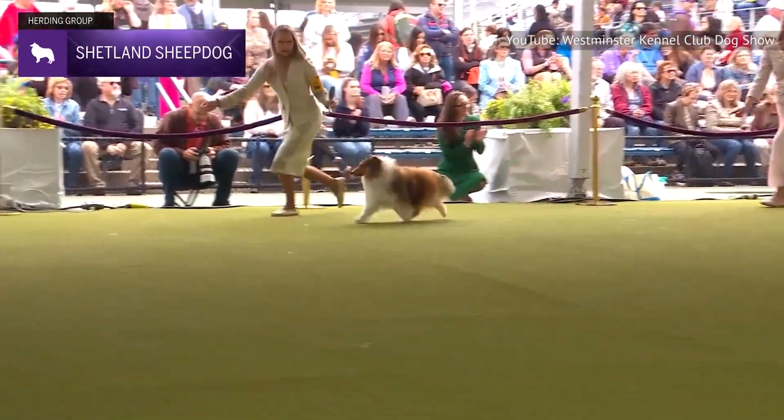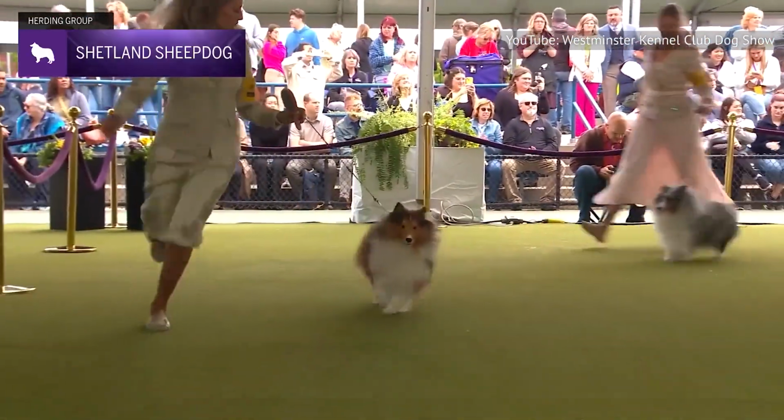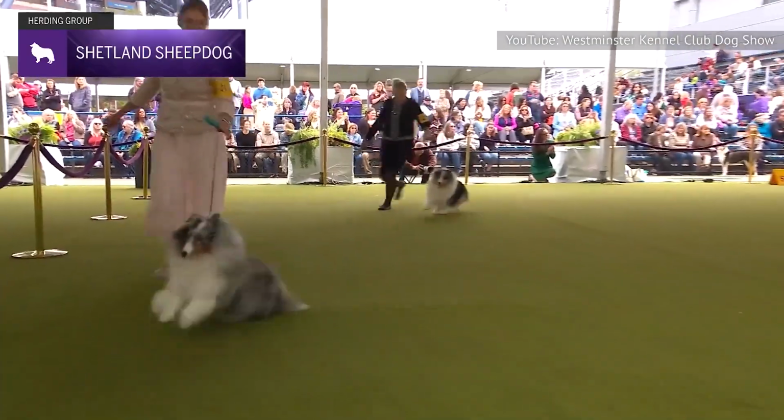Due to their trainability and gentle natures, many Shetland sheepdogs work as service or therapy animals.